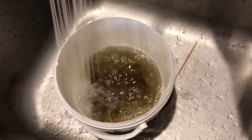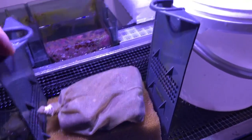And I know someone will probably say you shouldn't use tap water to clean the sponge. Use RO if you want. I've just always done it this way and it never seemed to be a problem.